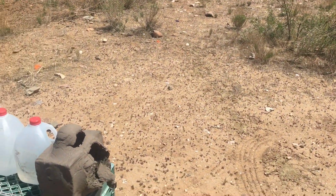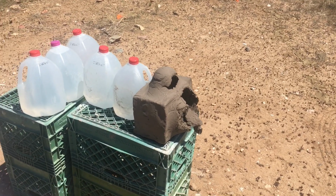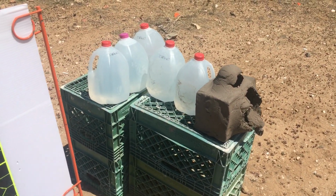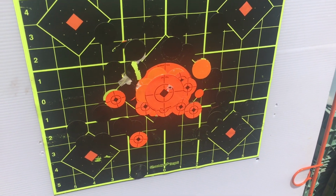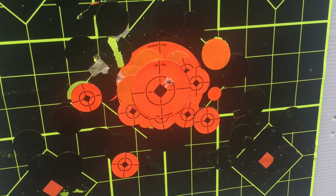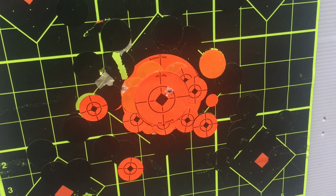Well, now that we're done shooting the 25-pound block of clay with the 32 grain VMAX 204 Ruger, we're moving into the 40 grain VMAX. I've only taken one shot at 200 yards. I just wanted to kind of check my zero. That's where we're hitting at 200 yards without adjusting the crosshairs at all. So let's see if we can deliver.